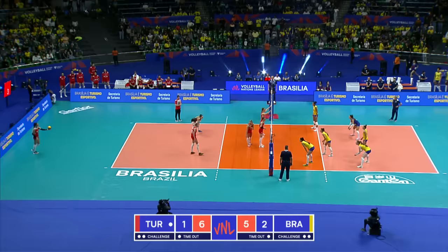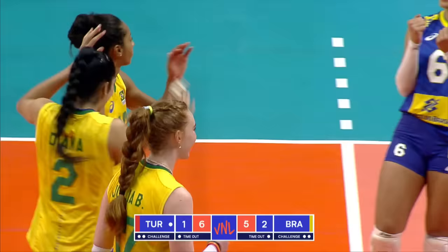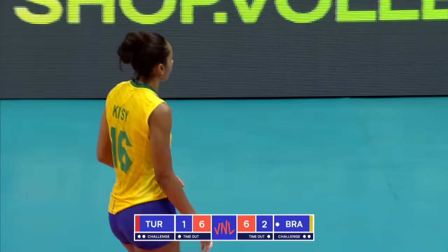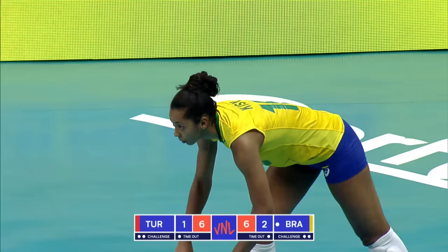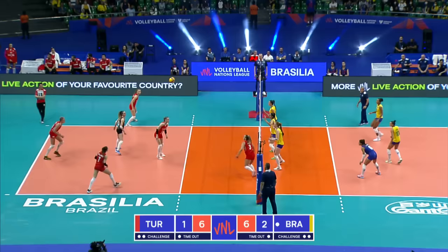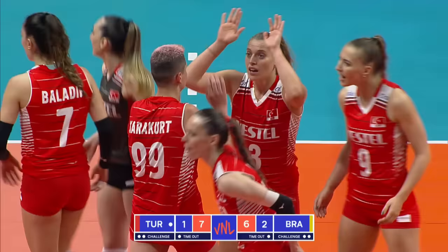Ander Baladin with the serve now. Back set for the hits. Yeah, power play from Kissy. They were all drawn across to the opposite side there, and that left a clear sight to the line for Kissy. Court, back set, pipe finish, nice and tidy. Ebra Karakurt mixing it up there off that set.